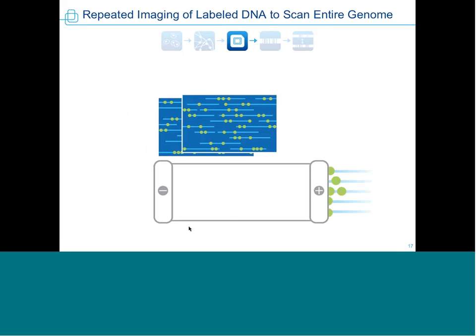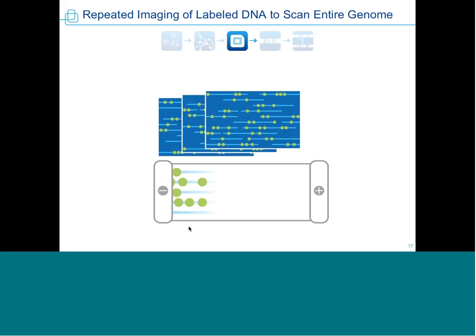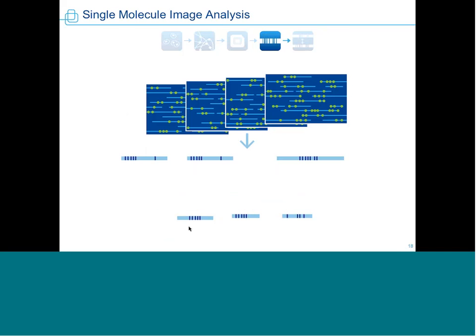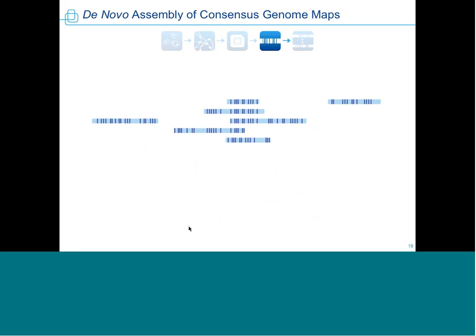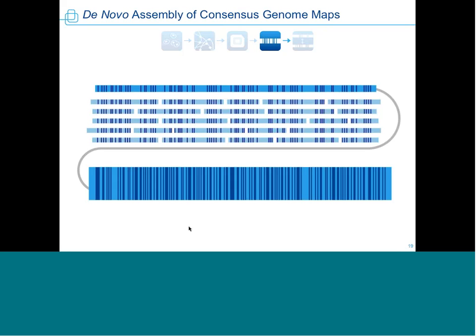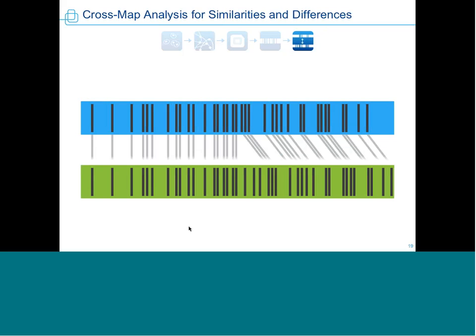Each image set is collected by the system, handed off to the analysis module that turns these into digital depictions of molecules, essentially these green dots on the blue strings, and then the assembly algorithm takes those and performs essentially an overlap layout consensus assembly to do de novo genome map building. So you end up with a consensus map now that you can use for a variety of applications. As I mentioned, depending on what you compare your genome map against, whether it be a reference or another individual, you can do different types of structural variation detection. If you compare your sequence contigs that are essentially digested in silico by our software, you can do scaffolding and anchoring of your assembly.